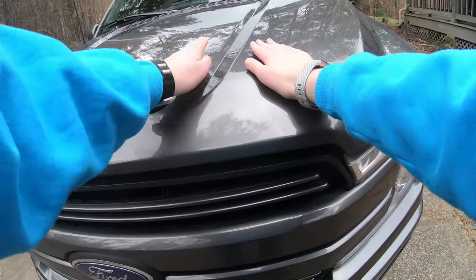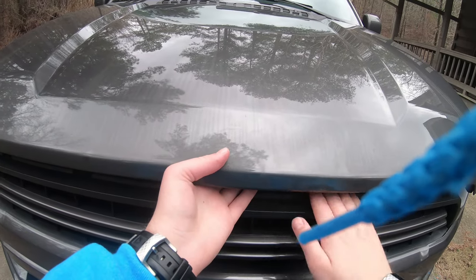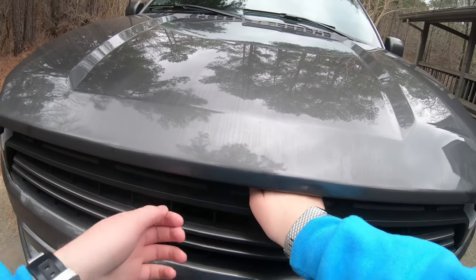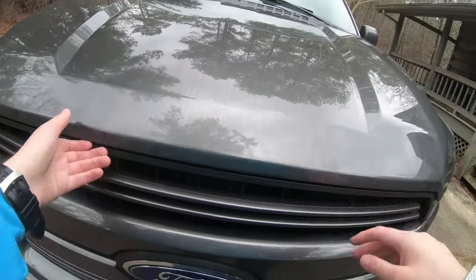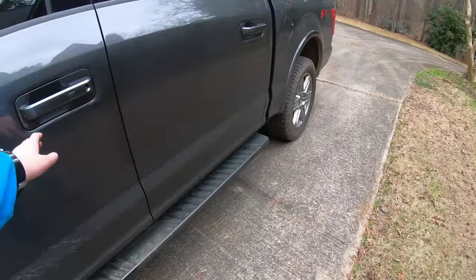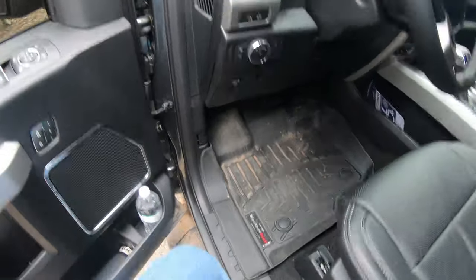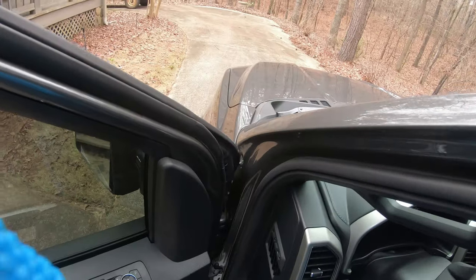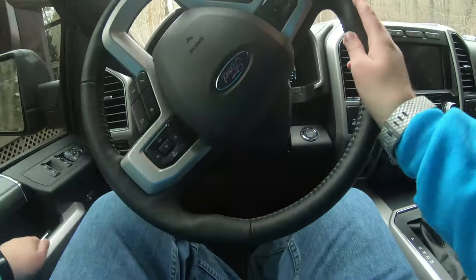Look at that. All right, let's make sure I close that. There we go. All right, let's get in this baby. That's a good feature for that hood. All right, ooh, nice new leather. Sorry, she's a little dirty, but the owner uses this constantly.